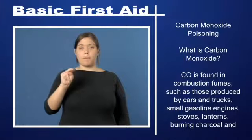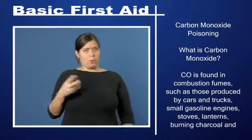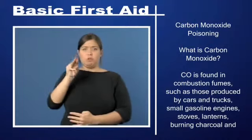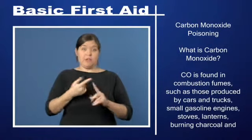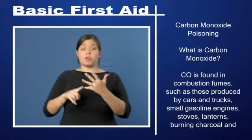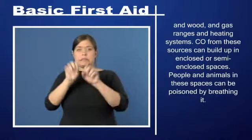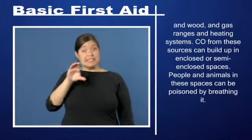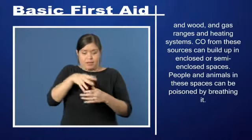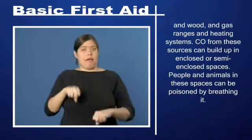Carbon monoxide poisoning. What is carbon monoxide? CO is found in combustion fumes, such as those produced by cars and trucks, small gasoline engines, stoves, lanterns, burning charcoal and wood, and gas ranges and heating systems. CO from these sources can build up in enclosed or semi-enclosed spaces. People and animals in these spaces can be poisoned by breathing it.